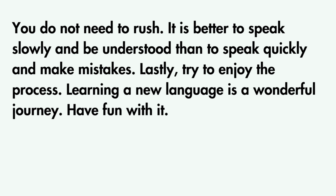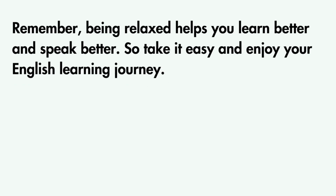Lastly, try to enjoy the process. Learning a new language is a wonderful journey. Have fun with it. Remember, being relaxed helps you learn better and speak better. So take it easy and enjoy your English learning journey.